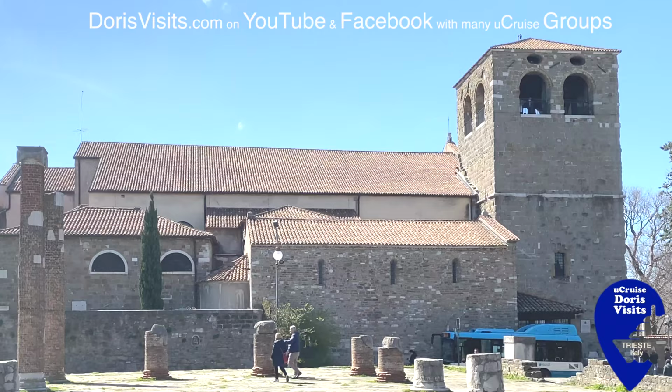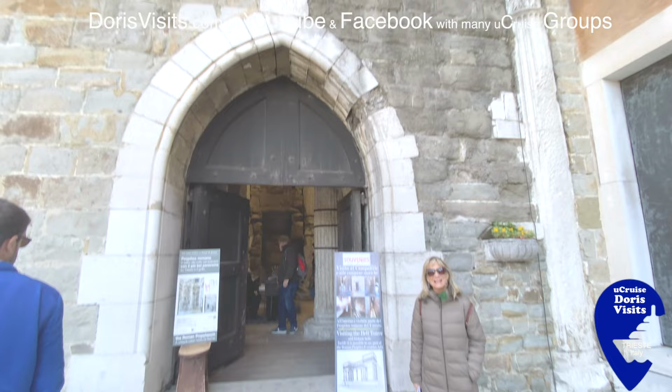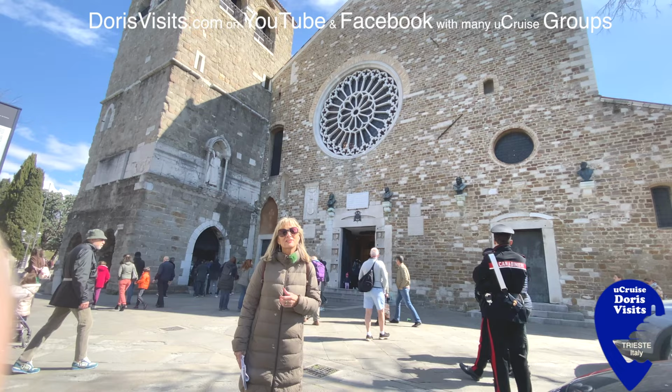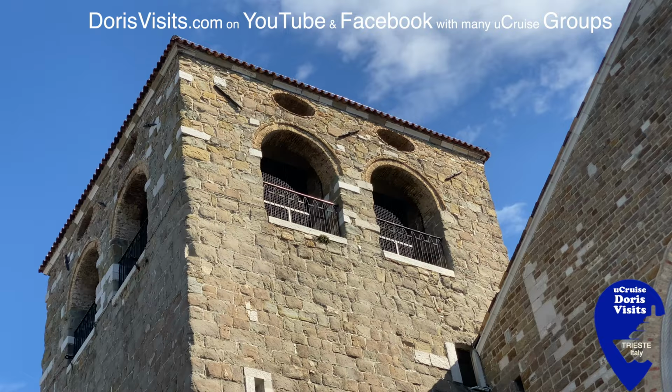This is where you can climb up 90 steps to the top of the bell tower. The cathedral was named after the patron saint who was sentenced to death in the 13th century, and it was made by joining two older churches together, so inside are mosaics from the 12th century.